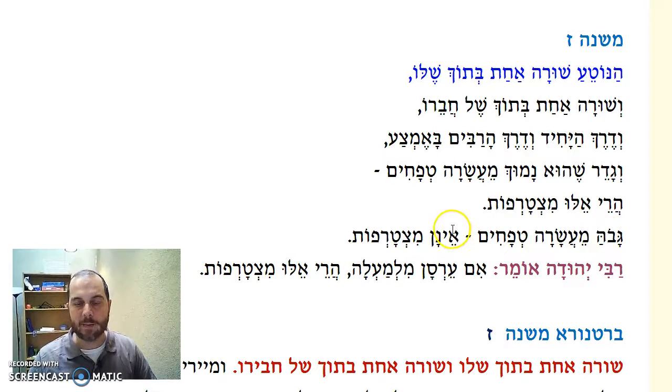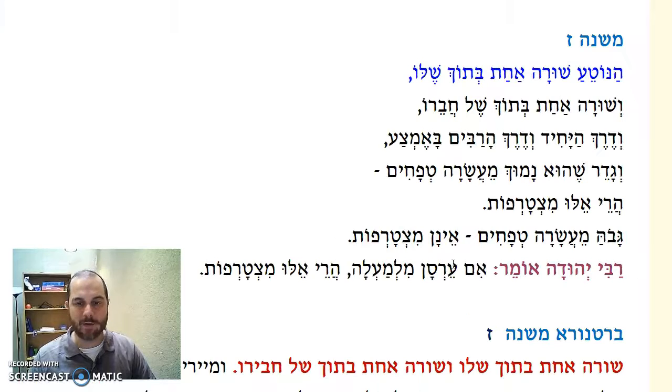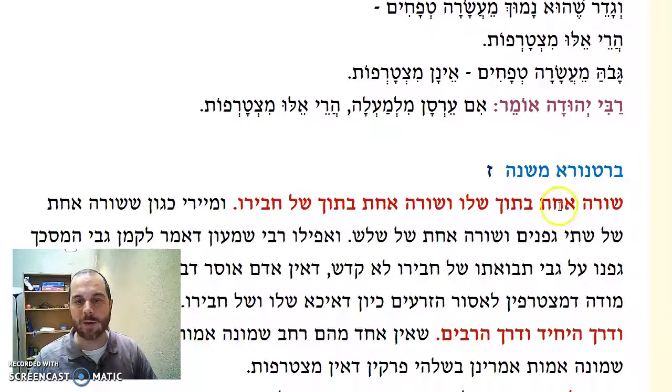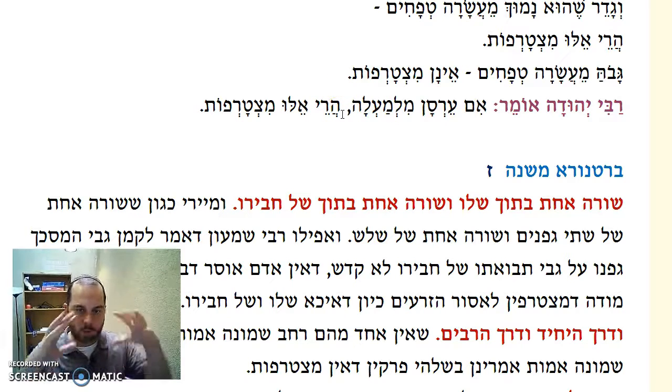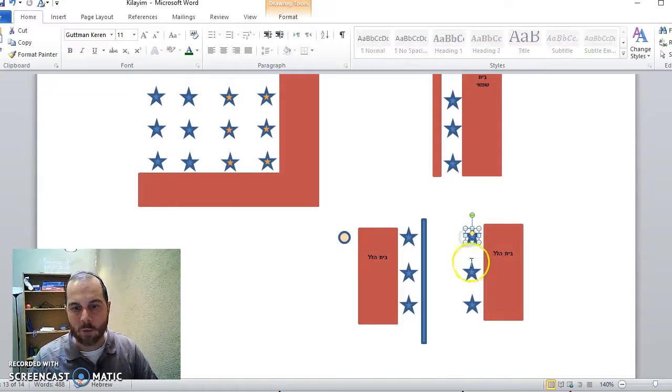Gavoha asarah tefachim. But if my fence, now let's say this is a fence, is more than 10 tefachim high, i.e. it's a legitimate gader, it's a fence, then eino mitzdarfot, that's a separation. Rabbi Yehuda says, im ersan l'mala, ersan means to combine them, to weave them together. So let's say, for example, in this case, I'm on one side of this 10 tefachim fence, and he's on the other side of the 10 tefachim fence. Just for argument's sake, let's say that happens to be.